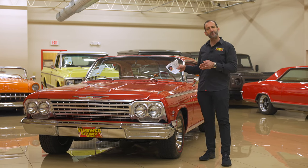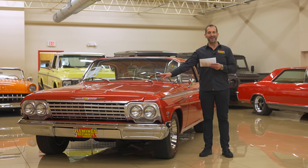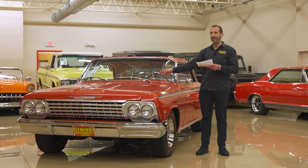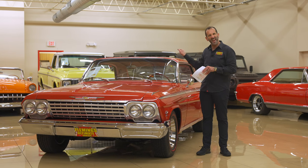Many people who fake these cars don't realize that the SS only came with bucket seats, right? You couldn't have a bench seat. Even though the bench seat was the biggest seller on a regular Impala, the SS's only came with bucket seats. It's coded correctly for that, and those correct red bucket seats are in that car.